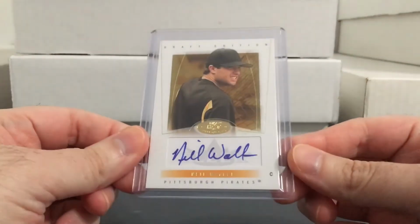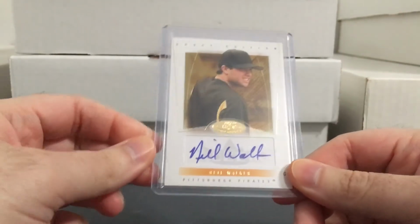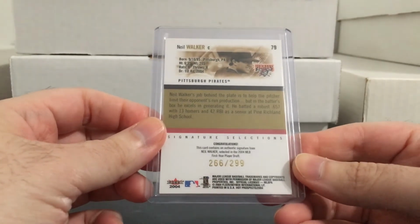We're up to the Pittsburgh Pirates. And again, I guess I've shipped out most of my Pirate stuff to Bob Lewis. Didn't have too many, but I did still have this Neil Walker autograph from Fleer Hot Prospects. Good player, but he's another one of those guys that was like a big prospect. Didn't live up to the superstar hype, but still turned out to have an okay career. Played with the Mets and Yankees here locally.